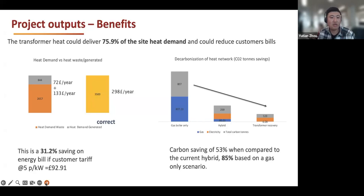but if we look at the total bill, it is about £300 per year compared to the counterfactual. So we are providing about a third reduction to their bills. That's a significant reduction. On the other hand, if we look at carbon emission reductions compared to an all gas scenario, we're looking at a carbon reduction of around 85%.